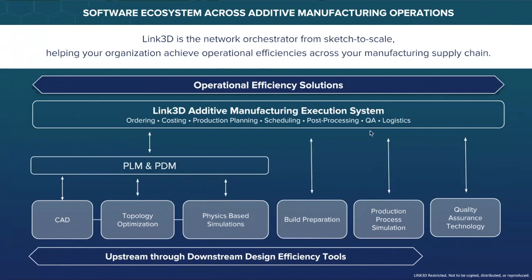As you scale and grow, so will your sophistication regarding the types of systems you want to introduce to your company to drive product innovation. And so what we found at Link3D is, as organizations grow, they're looking at how can I bring in more data points into the conversation?